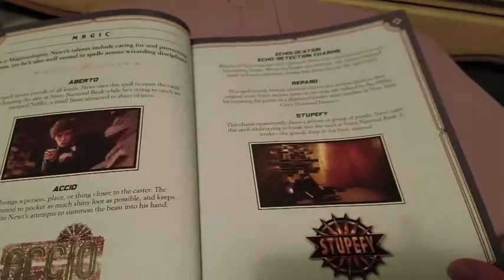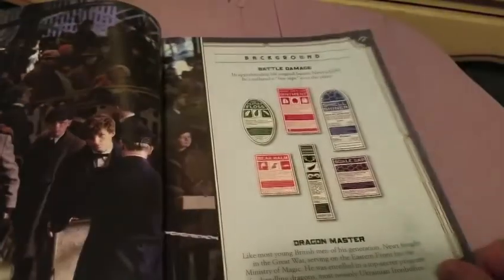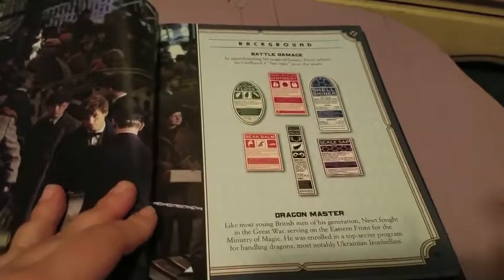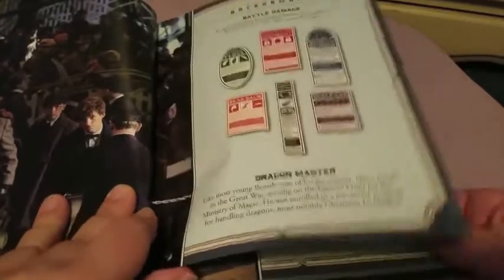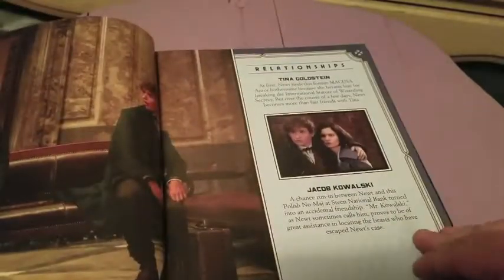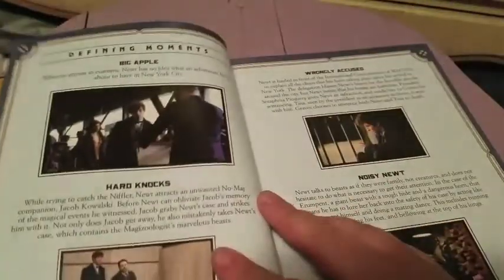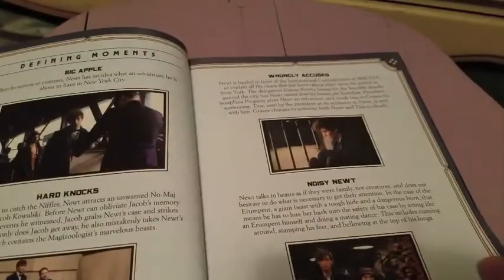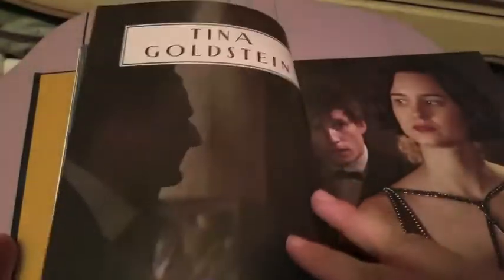This is still all about Newt. Here's a little bit about him fighting in the Great War, and a little bit about his relationships with the other characters. Here's some of his defining moments, or maybe moments that helped him develop as a character.